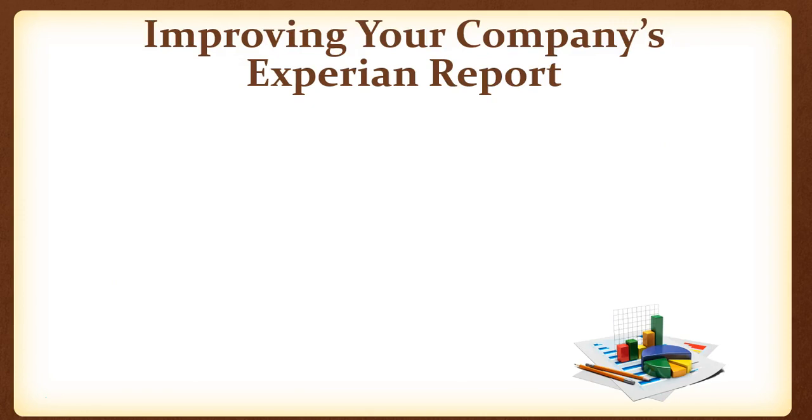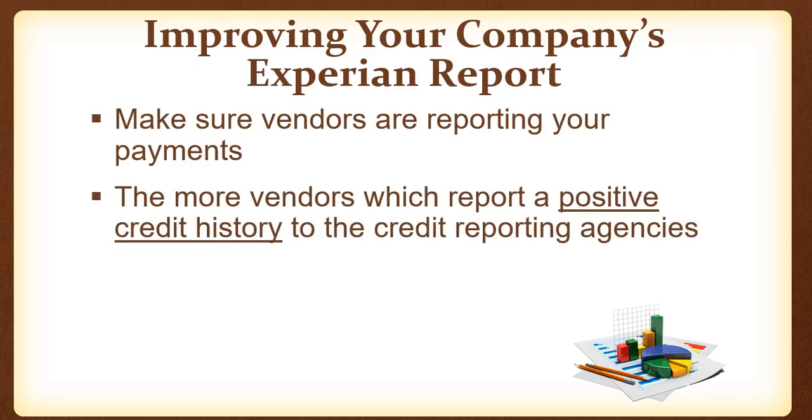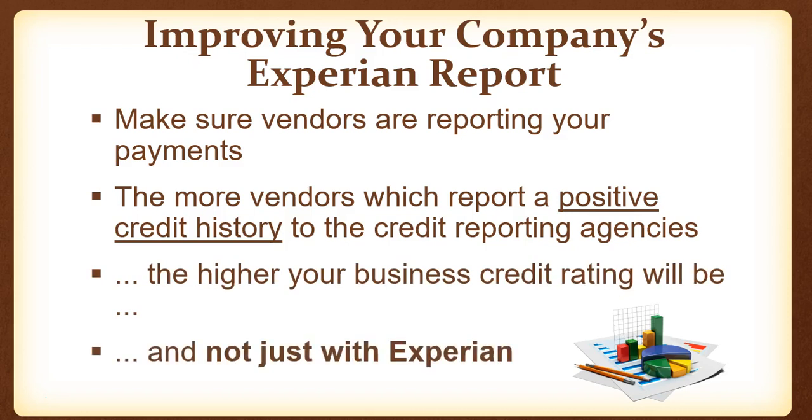Are you interested in improving your company's Experian report? Here are some steps you can take which we know will work. Make sure vendors are reporting your payments. The more vendors which report a positive credit history to the credit reporting agencies, the higher your business credit rating will be, and not just with Experian.